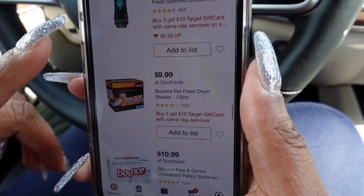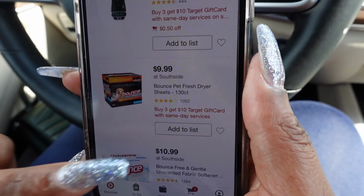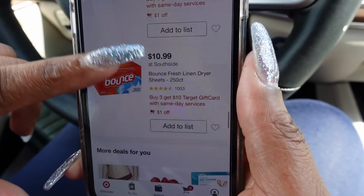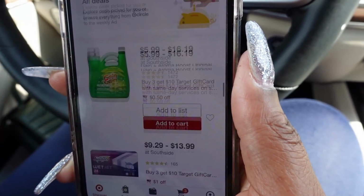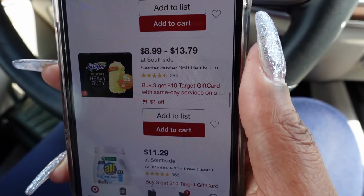You have to order it and go inside and pick it up or get it brought out with the little drive-up service they do now. But yeah, that's it. Just order on the Target app 3 different items and either pick it up in their little drive-up lane or go in the store and you get a $10 gift card.